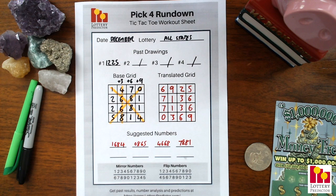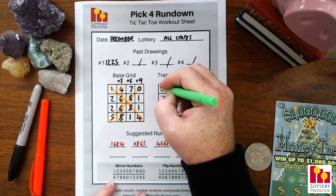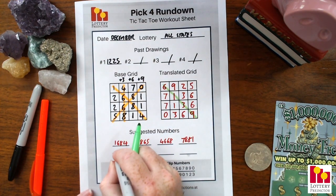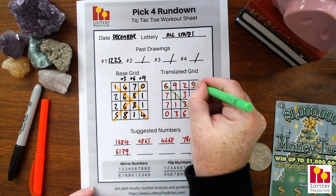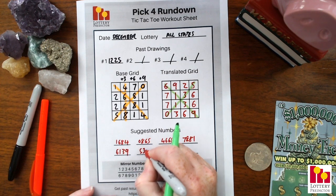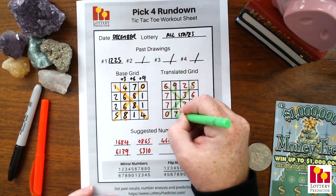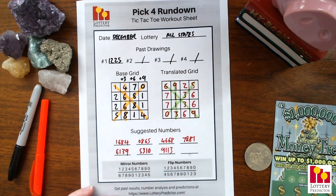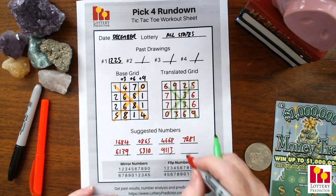All right, onto our translated grid. We'll do exactly the same pattern again in there. We'll take the top right to bottom left. It gives us a 6, 1, 3, 9. We'll take the top right to bottom left. That's a 5, 3, 1, 0. We'll take the 2 center verticals down. That's a 9, 1, 1, 3. And the last one is a 2, 3, 3, 6.